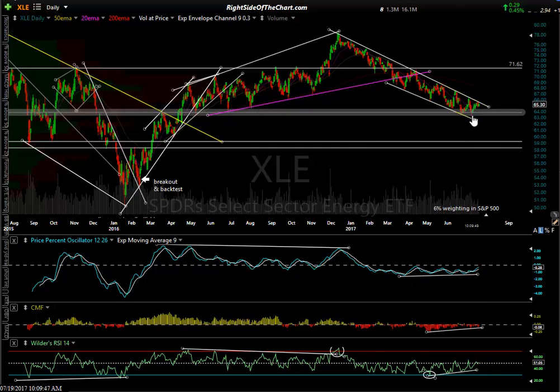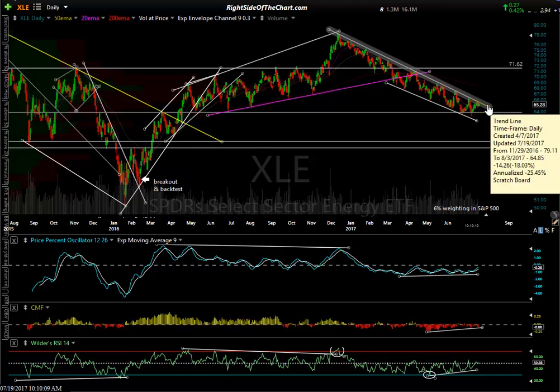I've continued to maintain I'm lukewarm. On XLE, I don't have the highest conviction at this point. I can't rule out another thrust down below this level and maybe see prices snap back and regain that level, get back above maybe 64, and once again a definitive break of this trend line. Let's watch what happens there.